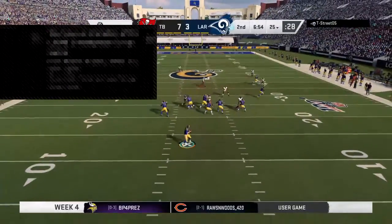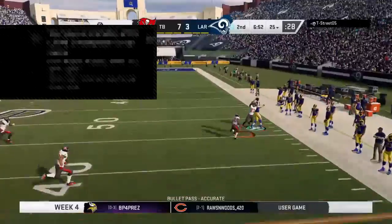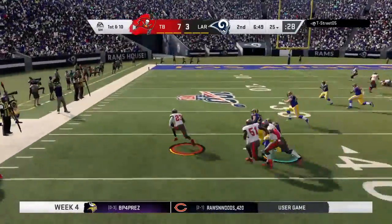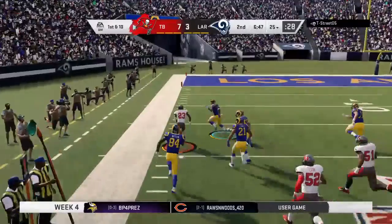Appeal to the vanity of your offensive line. Tell them that they control your fate. And he fires one that's intercepted. Picked off by Casey Hayward.